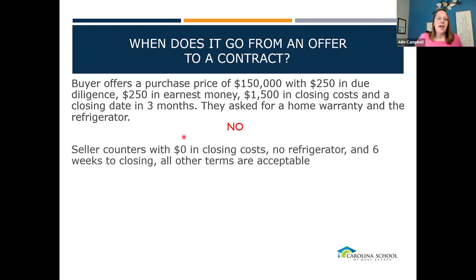This seller counters. They say, I'm not paying closing costs. I'm not giving you my refrigerator. I want to close in 6 weeks. All other terms are acceptable. What that means is we're good with the purchase price, the due diligence, and the earnest money. We started here, and we just got a little step closer, right? So the seller has countered and said, these are our terms. Shake your head, yes or no. Are we under contract? Nope, we just had a counteroffer.